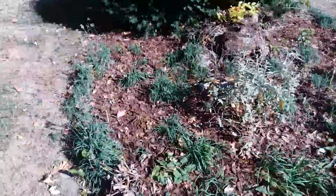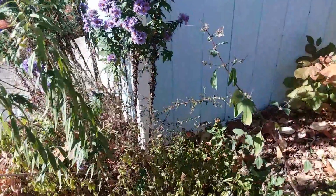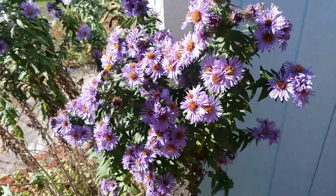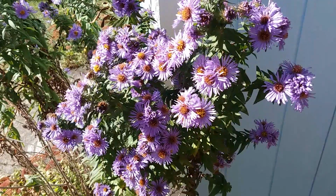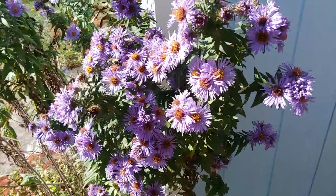And the last thing we're going to show you over here is we have some beautiful asters blooming. These are the New England type. These babies are tall. They're like 4 to 5 feet. So there we are for the end of our first mini little garden tour. And you can see that the bees are just loving these asters. It's a really good pollinator.